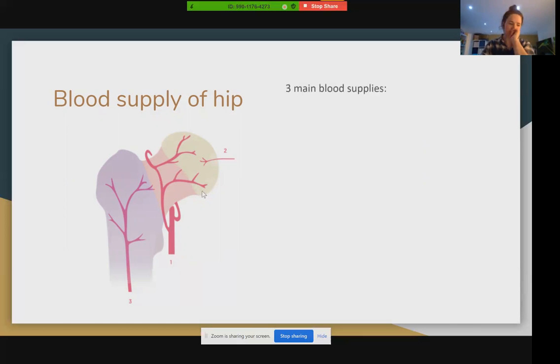So let me see what I got. So this is the retinacular, which is the main one, which I think comes from the profunda femoris, and then consists of the lateral and medial circumflex. And then the other ones are the foveal, which is number 3, and the metaphyseal, which is number 2. I think it's important to remember that fractures of the hip can cause avascular necrosis. Maybe it'd be really good to remember the 3 main blood supplies. If you want to be an orthopedic surgeon, go away, learn all the blood supply of the hip. If you don't, I reckon knowing that it causes avascular necrosis, that it can be disrupted by a hip fracture, are the most important things.